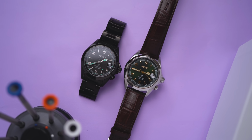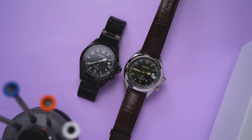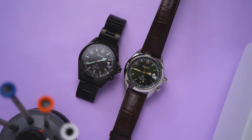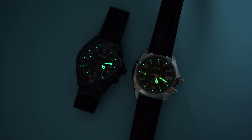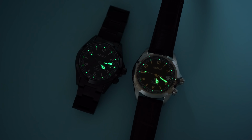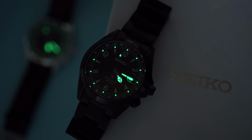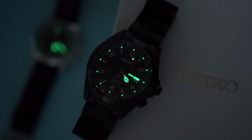And then there are those cathedral hands that I mentioned earlier. What a strange choice. The original purpose of cathedral hands was to hold lume in place, just like the Mercedes hands on a lot of Rolex watches. It's structural for the lume, or at least it used to be. And the lume on these is pretty good. I half expected the night vision watch to have weaker lume, because in the daylight the lume has an intentional green color, but in the dark both watches glow brightly using Seiko's Lumabrite material.